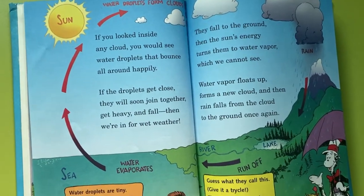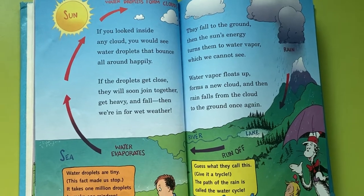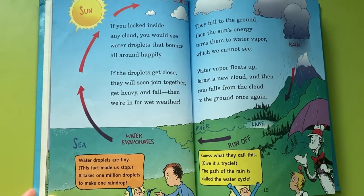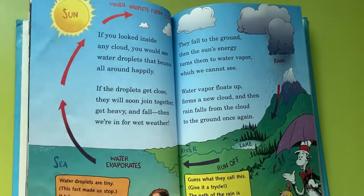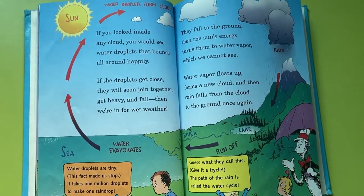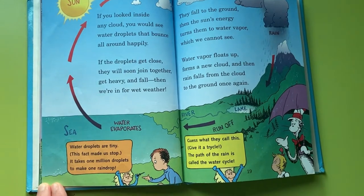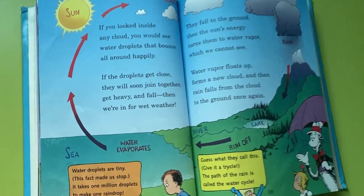If you looked inside any cloud, you would see water droplets that bounce all around happily. If the droplets get close, they will soon join together, get heavy and fall, then we're in for wet weather. They fall to the ground, then the sun's energy turns them to water vapor, which we cannot see. Water vapor floats up, forms a new cloud, and then rain falls from the cloud to the ground once again.